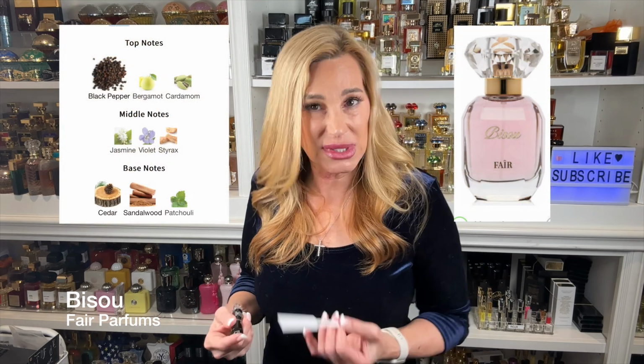But this one now, yeah. Okay, so Fair Parfums. I never heard of this house or this brand. This is why I like trying these. Bisou. Okay, the notes sounded really cool. I was like, let me try that.